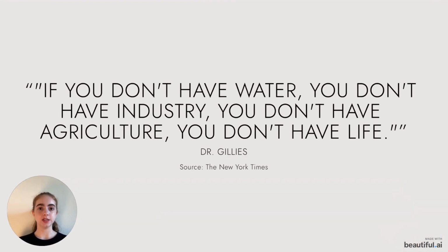Dr. Robert Gillies, a professor at Utah State University and a Utah State climatologist, said to the New York Times, "If you don't have water, you don't have industry, you don't have agriculture, you don't have life." Once the Great Salt Lake dries up, we will no longer have the mineral mining industry for salt. We will no longer have agriculture. The precipitation from the Great Salt Lake will be lost. And the state itself will become a toxic dust bowl. It will become uninhabitable.